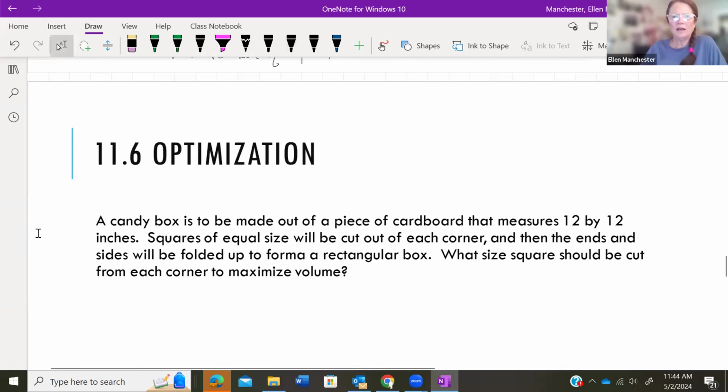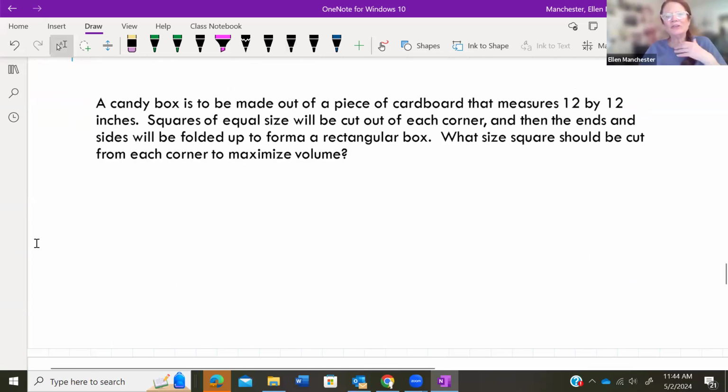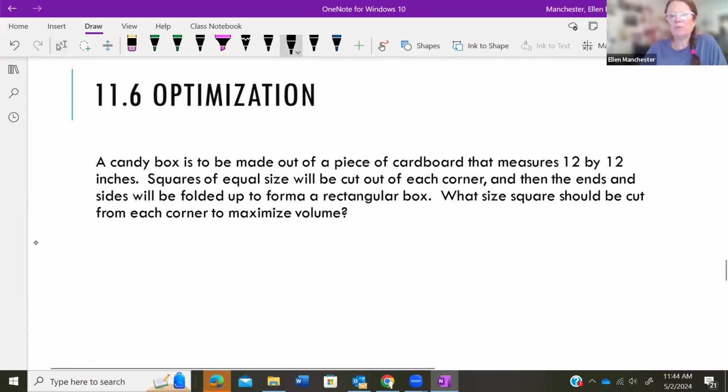All right. So this is the last kind. Nope, sorry, not the last kind. So this is that candy box one. You made it out of a piece of cardboard, measure 12 by 12. Squares of equal size will be cut out of each corner, and then the ends and sides will be folded up to form a rectangular box.